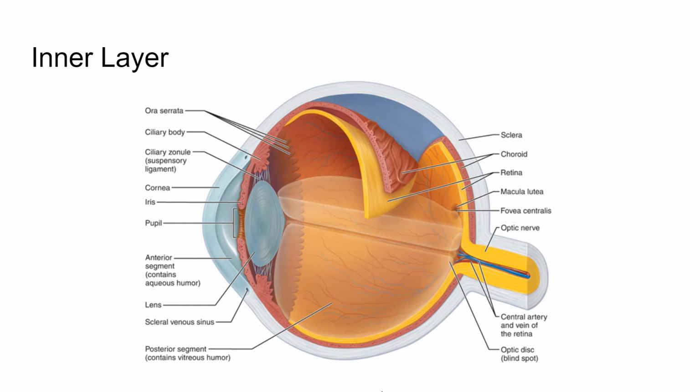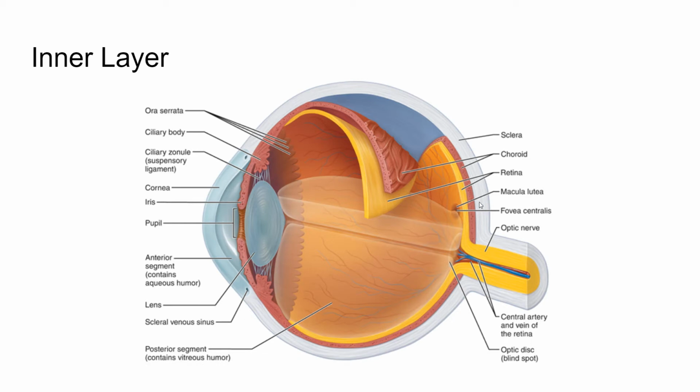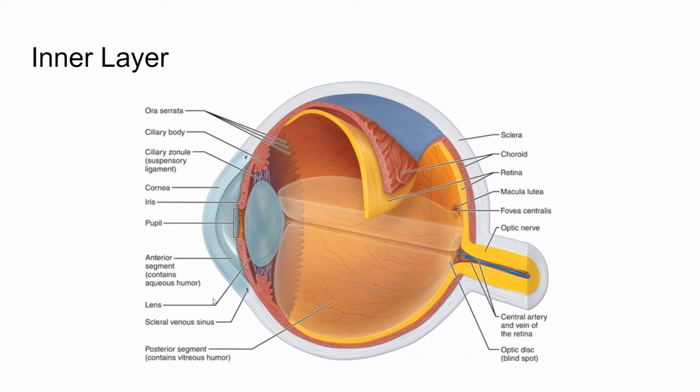Then there's the fibrous layer of the eye, and this is the outermost layer. The fibrous layer is this dense connective tissue that's along the outside of the eye. You can kind of see that there. This fibrous layer is divided into 2 regions, the sclera and the cornea. You can see the sclera here. This is what we think of as the white of the eye, right? And then the cornea is the front part of that, and it is transparent, obviously, so that light can get through there. This makes it kind of like a window to the eye.